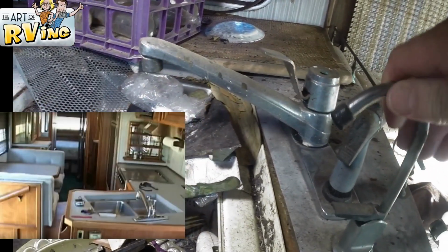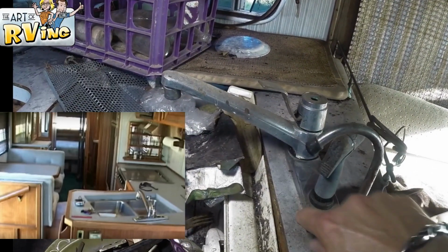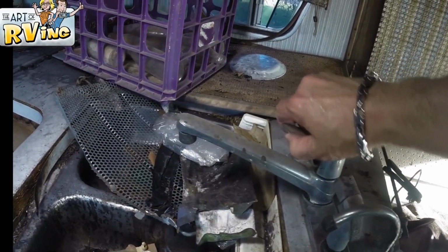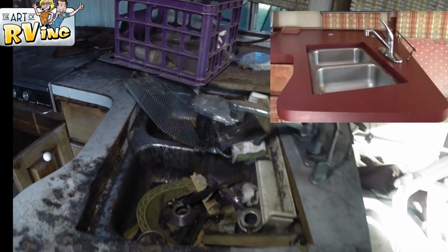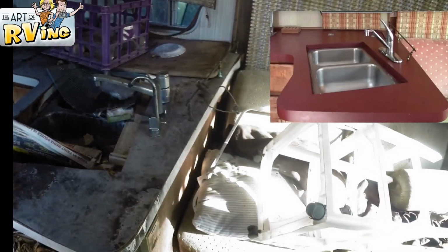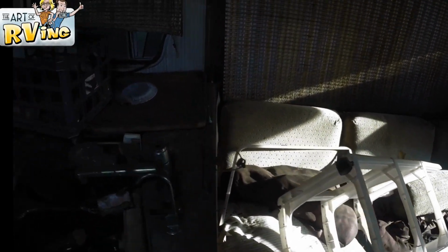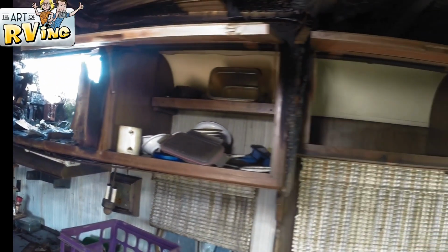Look at this. Look at that. So you could have your water here, I guess. Filtered water, maybe. You got your spray hose. Wow, that's pretty cool. I like it at an angle like that. And then, man, this thing is just full of storage. Look at that.